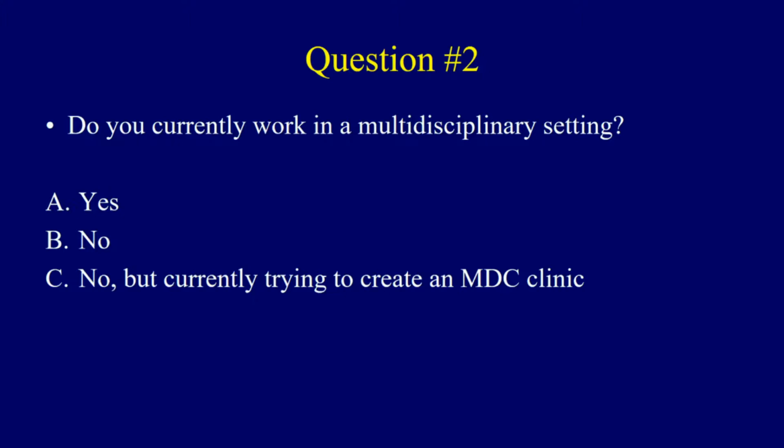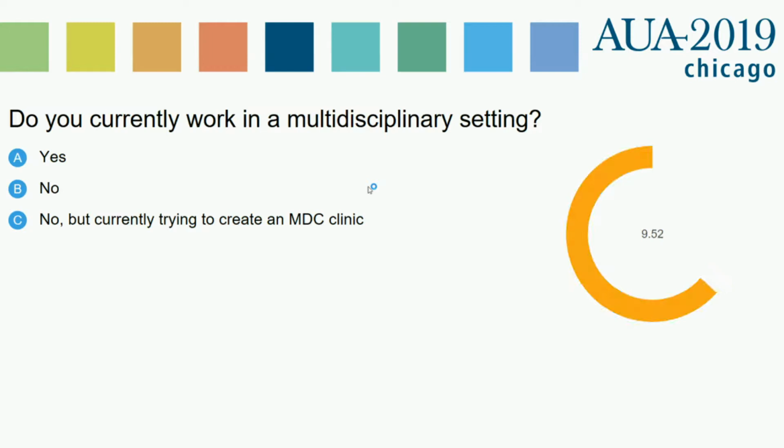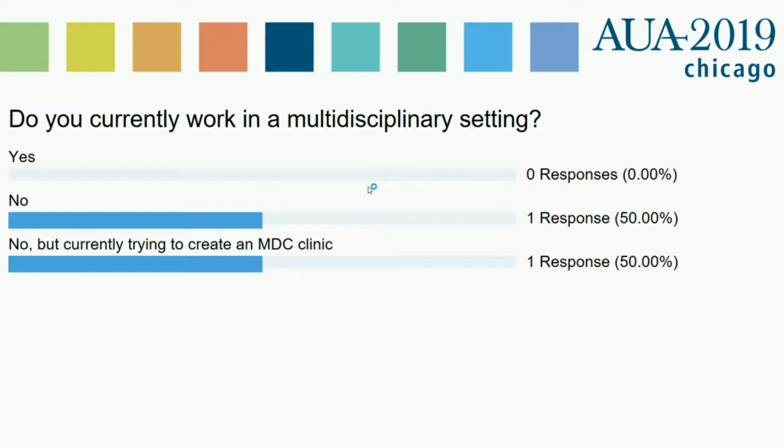Does anybody currently work in a multidisciplinary setting? A would be yes, B would be no, C would be no, but trying to create a multidisciplinary clinic. And then one no and one no, but trying to set one up. So this will be very helpful, and hopefully we encourage you, even if you're not in a multidisciplinary setting, to explore that as an option.